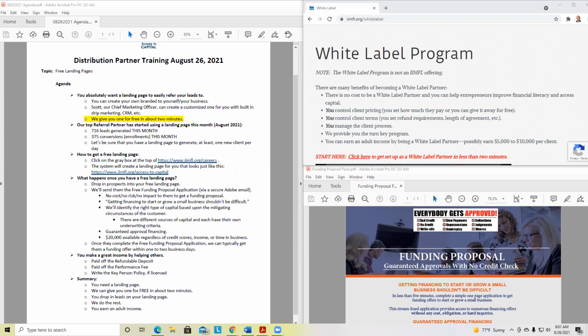So let's get started. On the left-hand side of my screen here, you see today's agenda. The IIMFL website, which I'll be using at a few points during the discussion, is in the top right. And then in the bottom right is the funding proposal flyer that has proven to be very, very successful in generating response from clients. So let's talk about the flow and the topic matter.